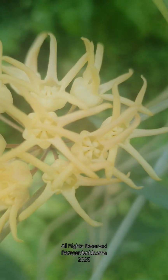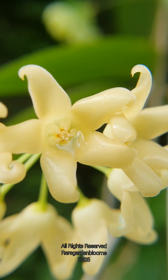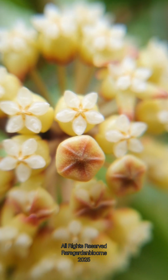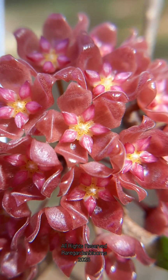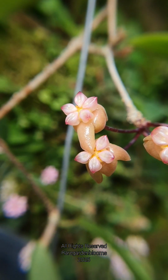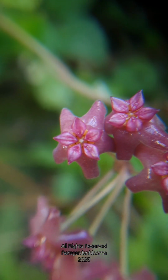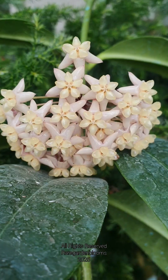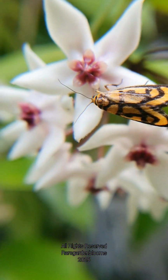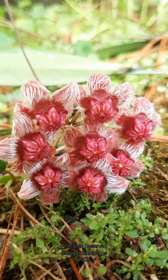My Hoyas challenge the idea that these blooms are simply pale. They explode with a spectrum of colors, from the creamy yellows and waxy textures of some varieties to the vibrant reds, oranges, pinks, magentas, greens, and purples of others, not to mention the countless shades and combinations. This color diversity isn't just for our enjoyment. It plays a crucial role in attracting specific pollinators.